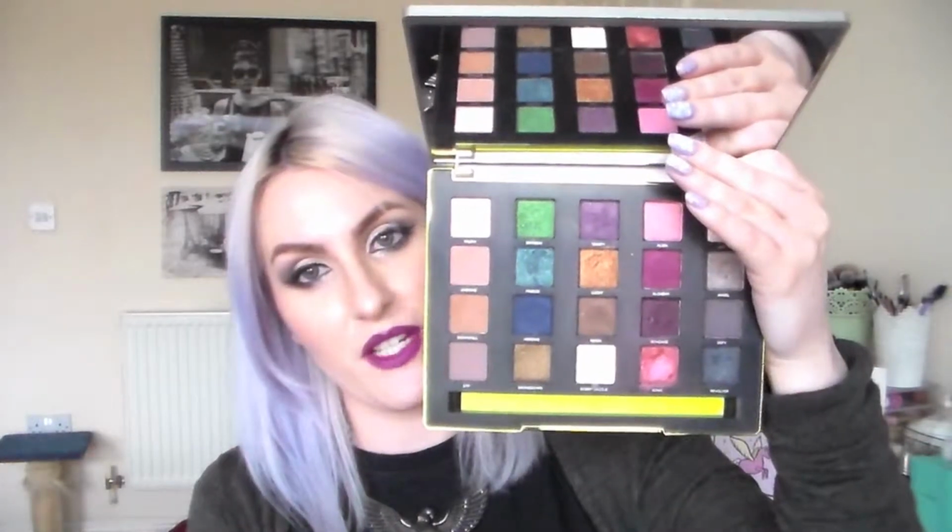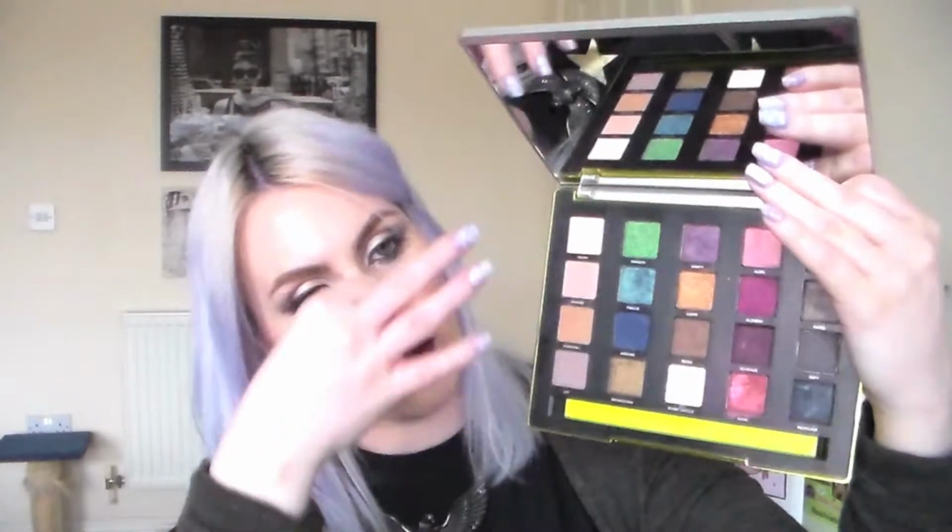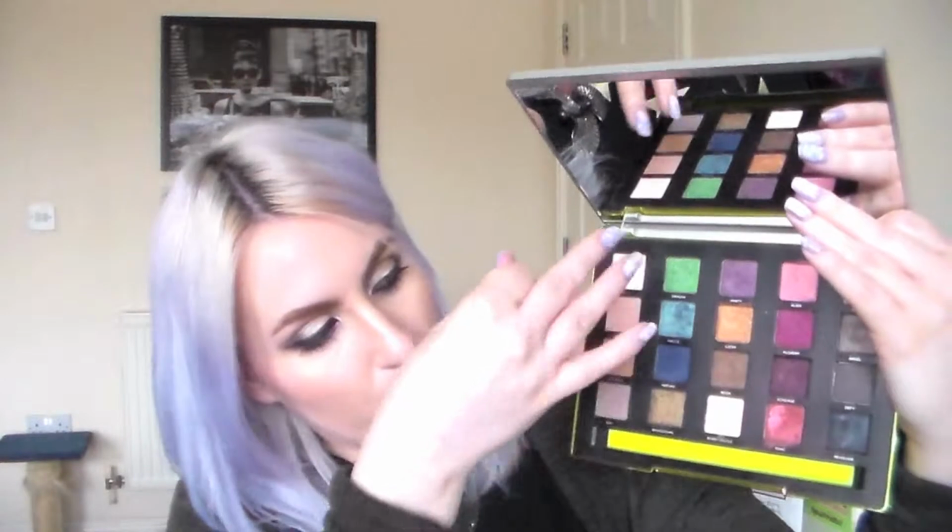I do feel like this is a really versatile palette. It's got some really great neutral mattes in here and some great red and cranberry tones, as well as your blue and green tones here, and then your more smokey shadows on the end here. So it's really versatile. You can create no end of looks with it.